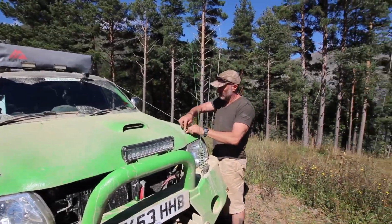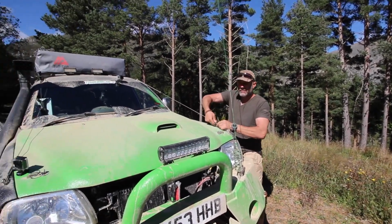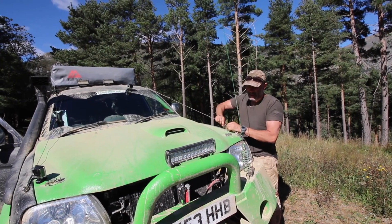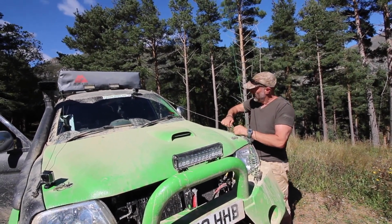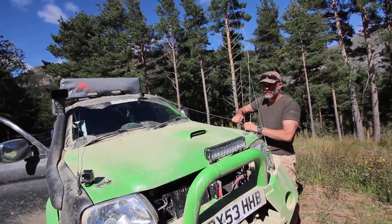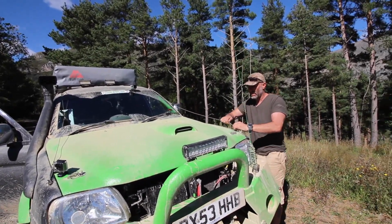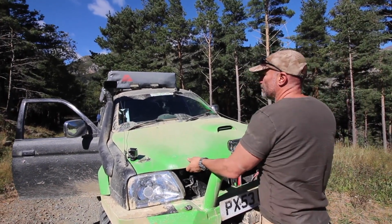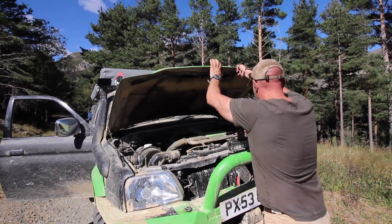Tell everyone what's going on, Chris. She's getting hot again. We don't know why. And that just felt really sluggish getting up there. We've just come off a really tight set of switchbacks with a real quick climb. Quick, wasn't it? But it's been running all right since. She's gurgling away, getting hot.